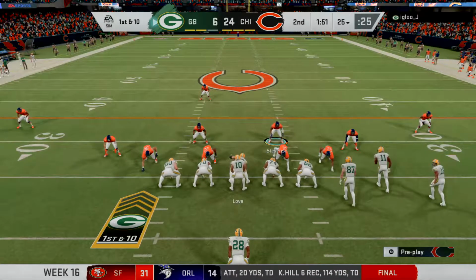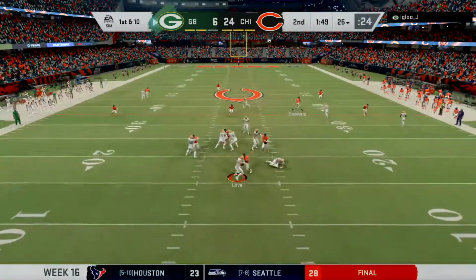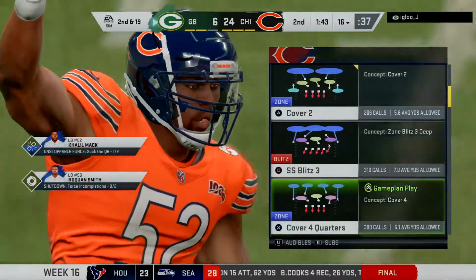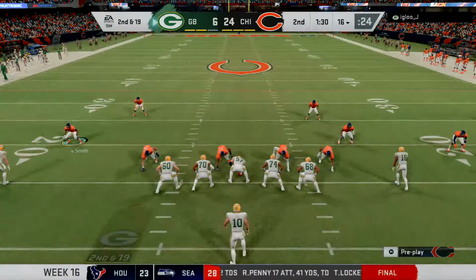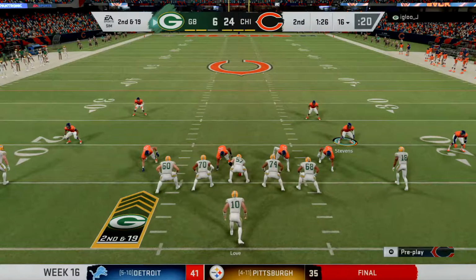On first down, Love. Pressure, and he's taken down. A Bear sack. Khalil Mack in there yet again. What else is new? He continues to rewrite the record book in single-season sacks. Pass protection has been a problem all night long as they come up facing second and a bundle.